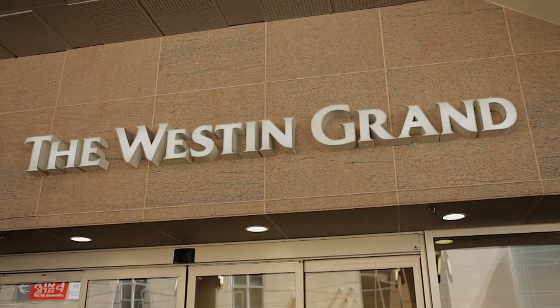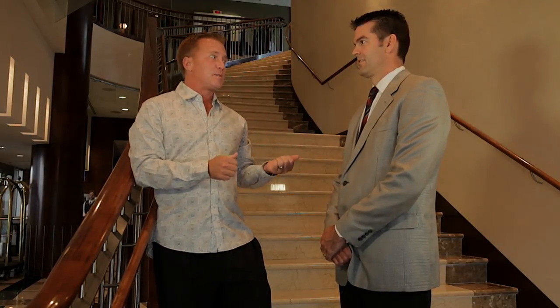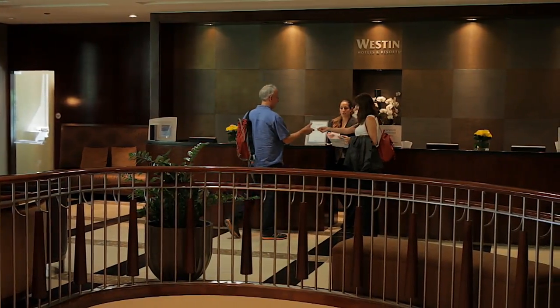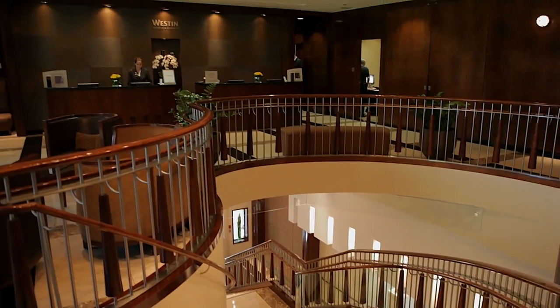We're staying at the Westin Grand, located right in downtown Vancouver. And when you drop into a city and the locals tell you they love the hotel you're staying at, you know it's a pretty special place. The first thing that stands out, it's called the Westin Grand. It's shaped like a grand piano. We got a grand piano keyboard right here. What's up with the music thing?